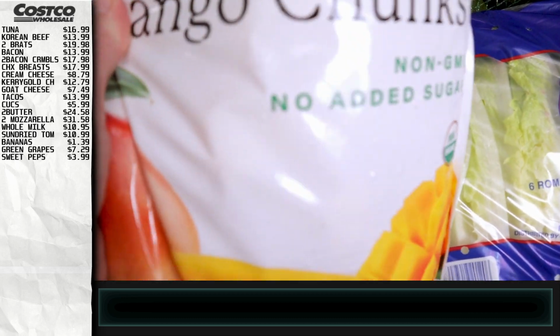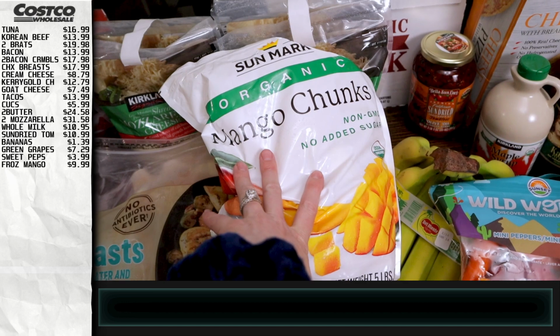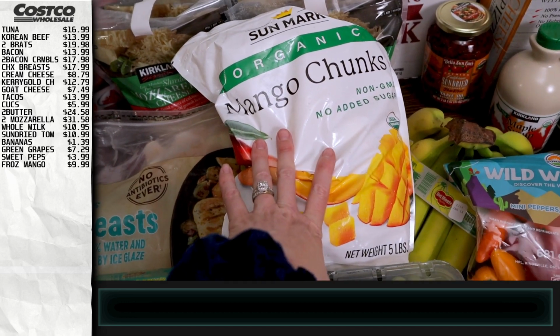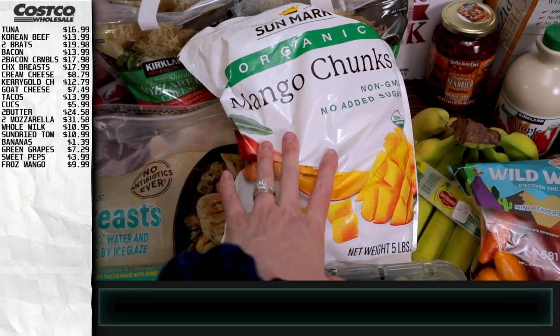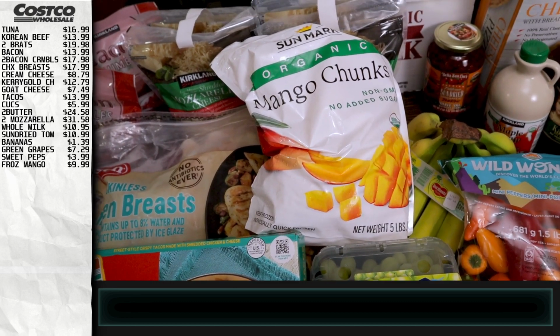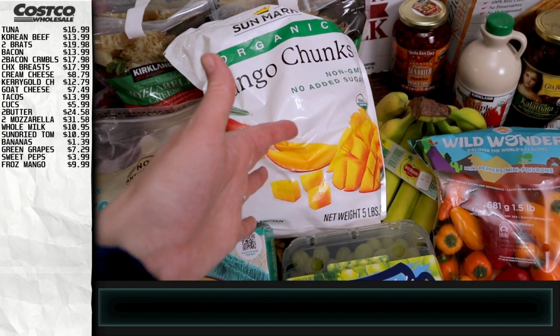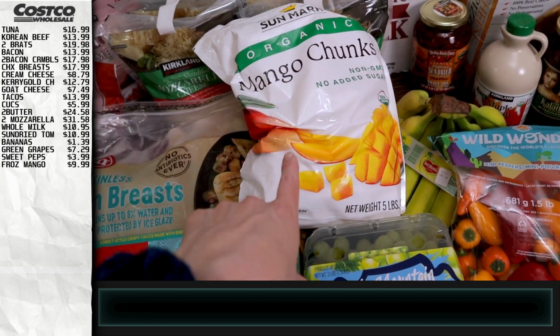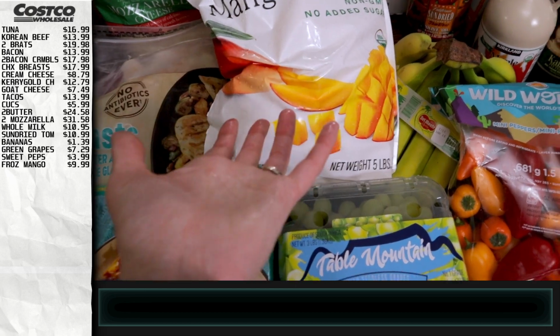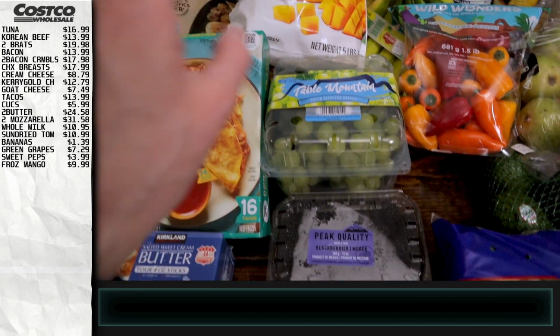I got some of these mangoes because I use these for smoothies, of course, or snacking on frozen fruit in general, but I use them a lot in making our kefir to flavor it. So after it does its first ferment with the water kefir grains, then I will do the second ferment, which is 24 hours on the counter, and I will use some kind of fresh fruit or frozen fruit. So mangoes are really good, and they get really fizzy with that. So got another bag of that.